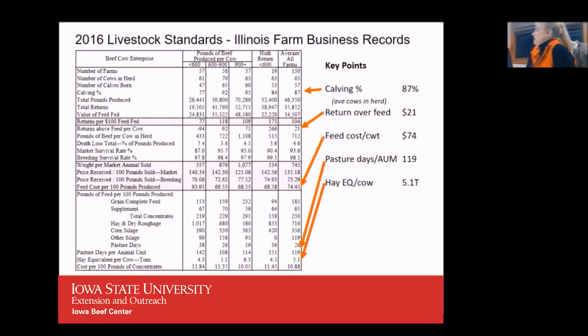So I looked at our neighbor to the east, Illinois, and Illinois Farm Business Association, and I tried to get Iowa Farm Business Association. They didn't have enough cow herds to send me their data. We can't pull quite as much out of this, and I don't know how these numbers are calculated. So take it for what you see here. They have a calving percent based on average cows in the herd, so not based on what was exposed, but average herd size for the year of 87%. That probably would drop to 85-ish% if you used cows exposed. It would decrease it some.